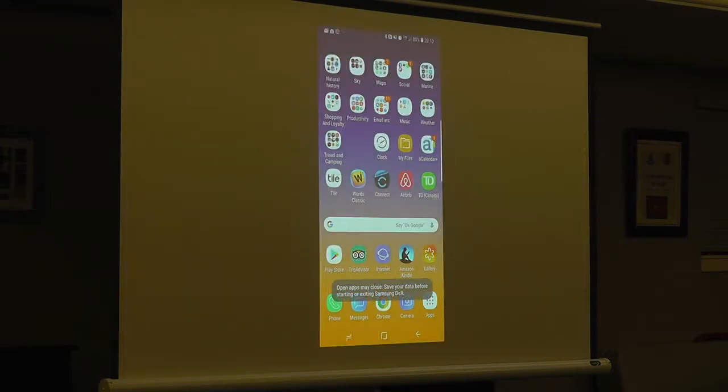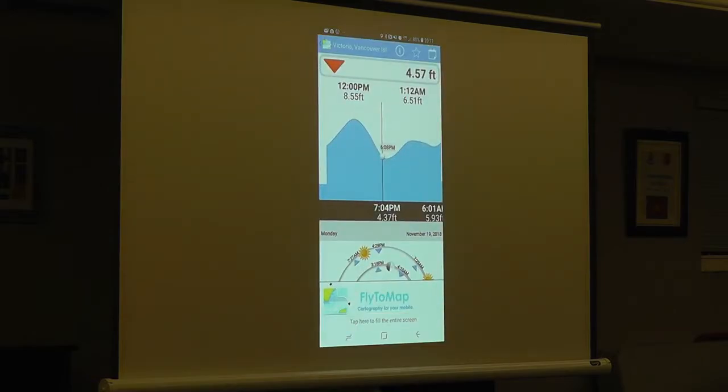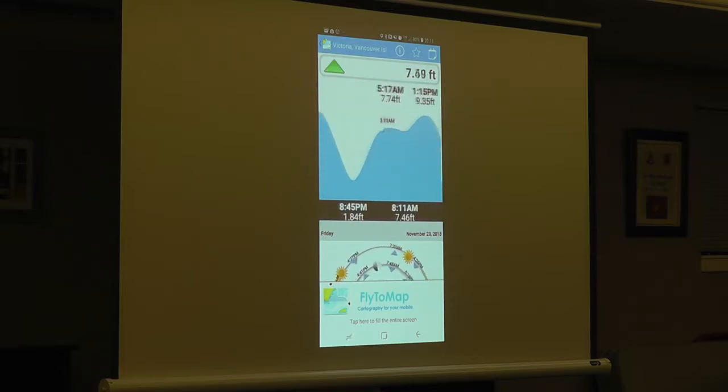That's better. Okay, so if I go to Marine, one of my favorite ones is this guy called Fly to Map. This is for Android. I can scroll along and see the Victoria tides for today. You can go a few days ahead and see how it's changing. It shows you the sun and the moon phases down below.